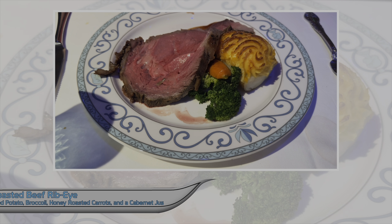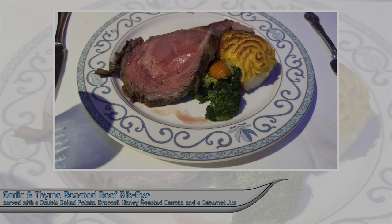The second entree we had at Arendelle was the garlic and thyme roasted beef ribeye. The garlic and thyme roasted beef ribeye was served with a double baked potato, buttered broccoli, honey roasted carrots, and a Cabernet jus. When it came out, it was a prime rib. It wasn't really a ribeye steak. This was not great. The meat was very bland. It didn't really have any seasoning on it. The Cabernet jus that they served with it, again, didn't really add much flavor. The double baked potato that they had with it was very dry. It was a potato. It didn't really have much flavor in it. It was dry.